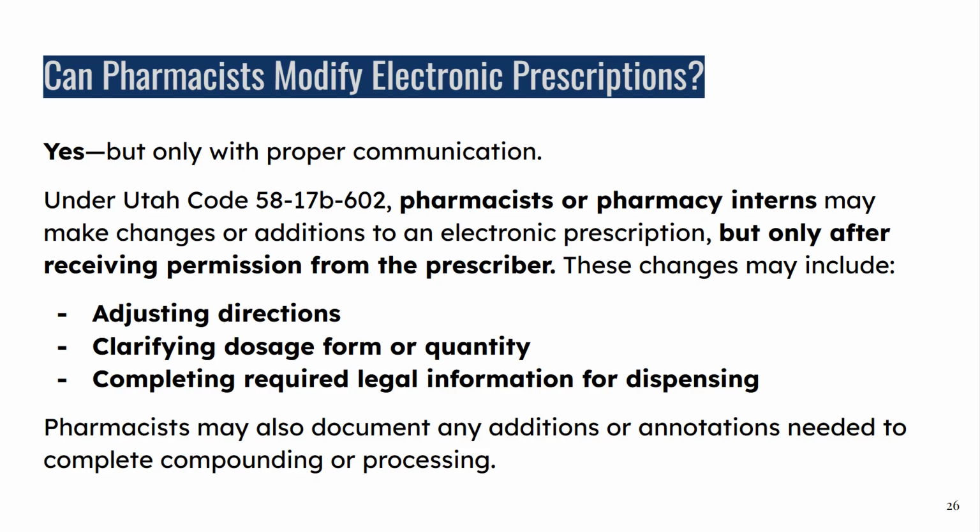Can pharmacists modify electronic prescriptions? Yes, but only with proper communication. Under Utah Code 58-17B-602, pharmacists or pharmacy interns may make changes or additions to an electronic prescription, but only after receiving permission from the prescriber. These changes may include adjusting directions, clarifying dosage form or quantity, completing required legal information for dispensing. Pharmacists may also document any additions or annotations needed to complete compounding or processing. As always, ensure all modifications are well documented and reflect the prescriber's intent.